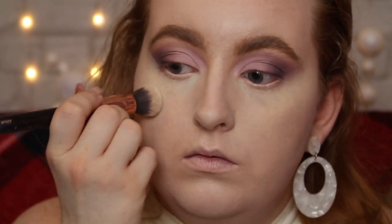Okay, let's powder this bad boy. Okay, I much prefer the way that that looks setting it with the brush. It's just smoothed over my under eye really nicely. It's definitely 100% matte. So I'm just gonna zoom you guys out. We're gonna powder the rest of the face. So I've zoomed you guys out just a little bit so I can powder my face.